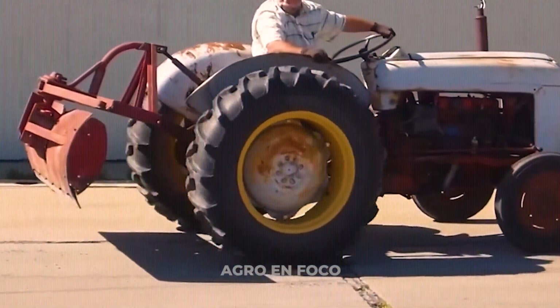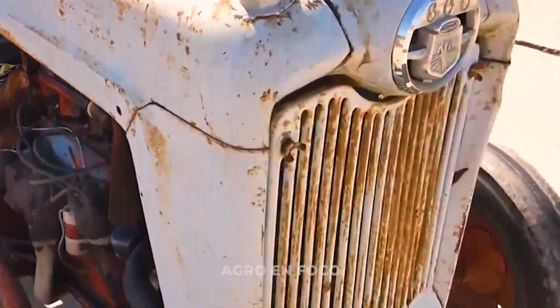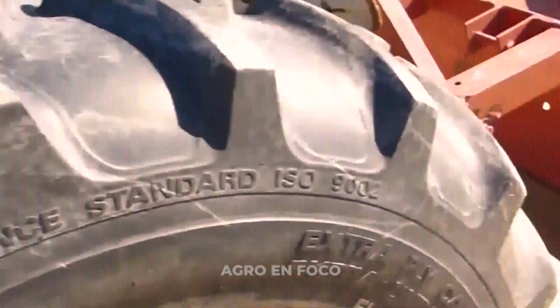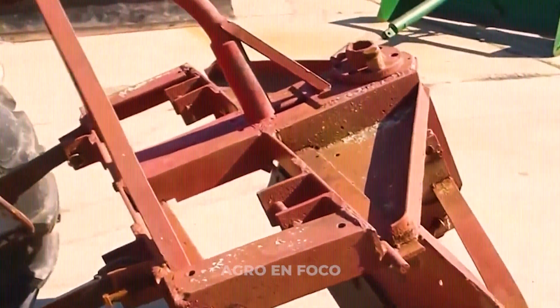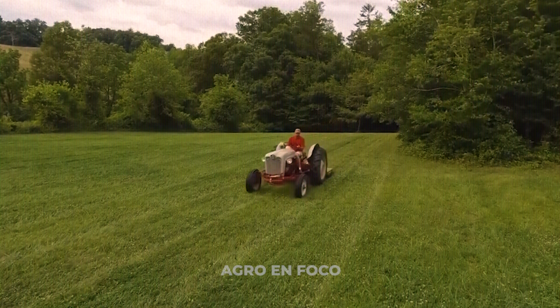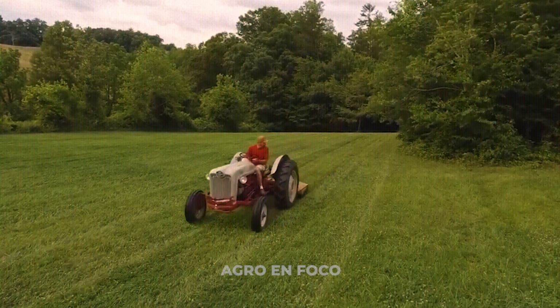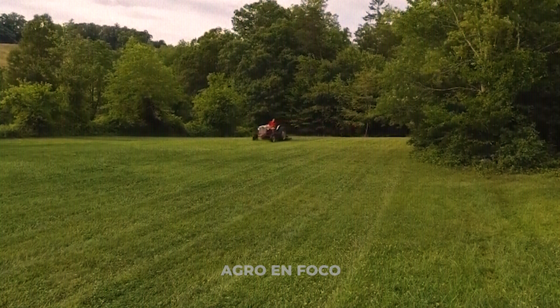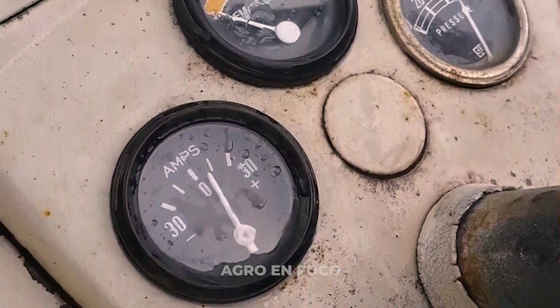At the heart of the Ford 600 series was the Red Tiger engine, a 4-cylinder engine with a capacity of 134 cubic inches, equivalent to approximately 2.2 liters. It delivered 31 horsepower at 2,000 revolutions per minute. For a compact tractor, this power was more than enough to meet the agricultural demands of its time.